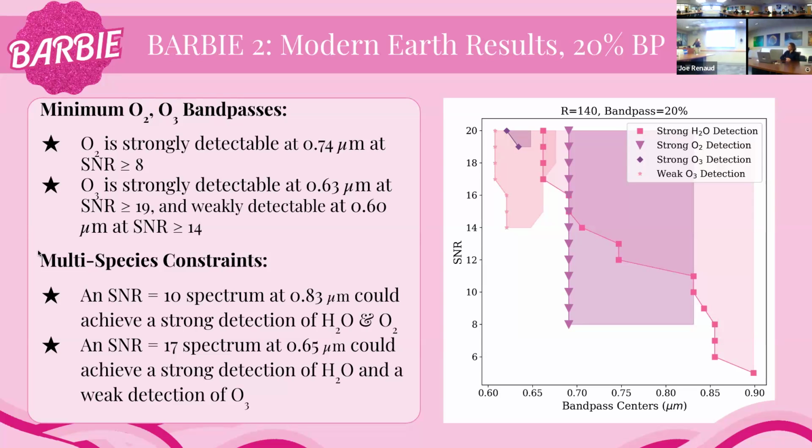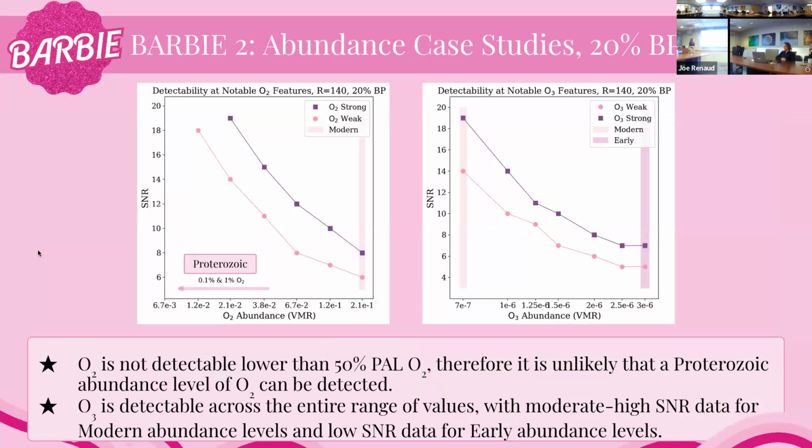So when we put this in context for Earth's history, we again show the same plot that we looked at before. The difference here is that the shaded region to the left is modern O3, and this is early O3. And for O2, we can show where the modern level of O2 is, but based on what the literature says, a Proterozoic Earth would have 0.1 or 1% O2, it's actually very far off of the chart here.